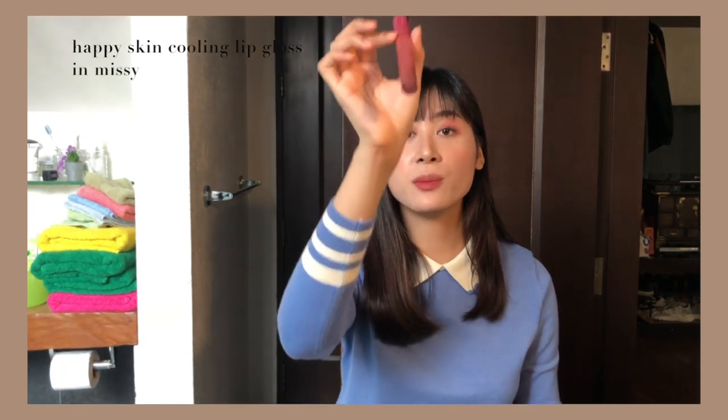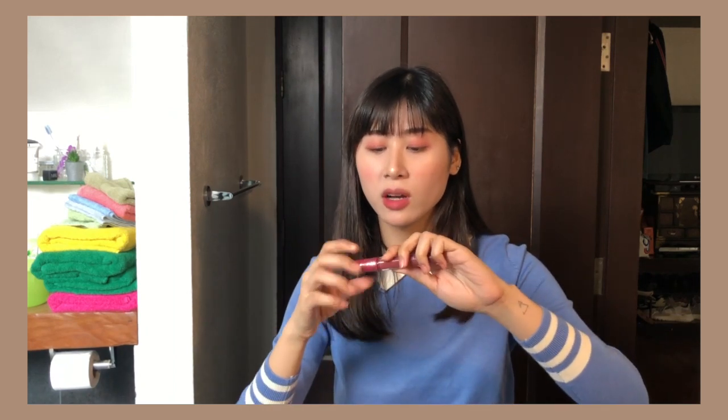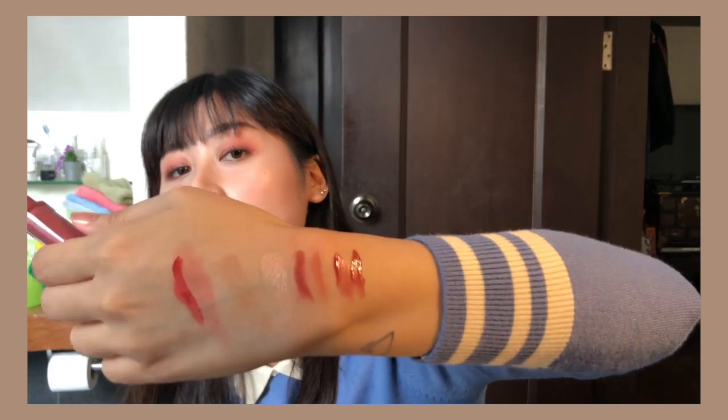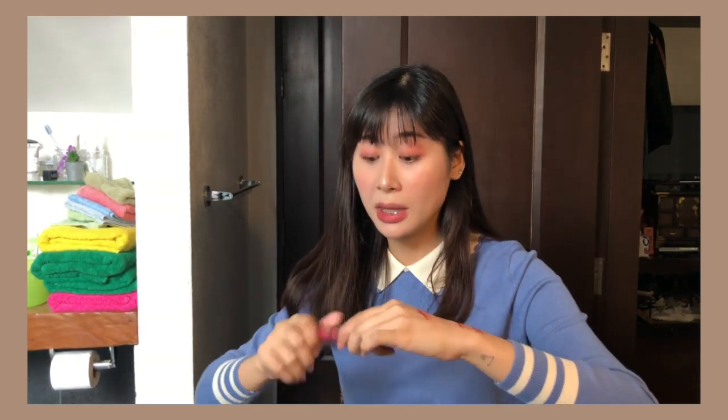Pero may mga times na gusto ko maging sobrang mas extra or like meron akong events or occasions na pupuntahan. I also love using this lip gloss from Happy Skin. I think this is in the shade Missy. I think collab to with Heart. Yung gusto ko sa lip gloss na to, aside from its really, really nice color, medyo dark siya ng konti. It smells really, really good kasi meron siyang peppermint extract. So, yung feeling niya sa lips din is minty.